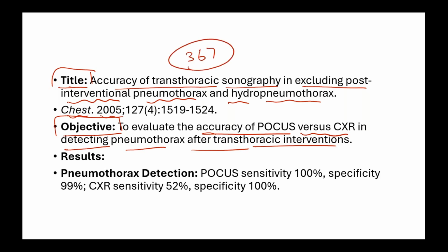367 patients participated in this study, and they were undergoing transthoracic procedures like biopsy or drainage or central line. It was a prospective study. Post-procedure, lung ultrasound and chest X-ray were performed, and then CT scan was used when the results were inconclusive. Sensitivity and specificity of POCUS and chest X-ray in detecting pneumothorax were performed, and these were the results.